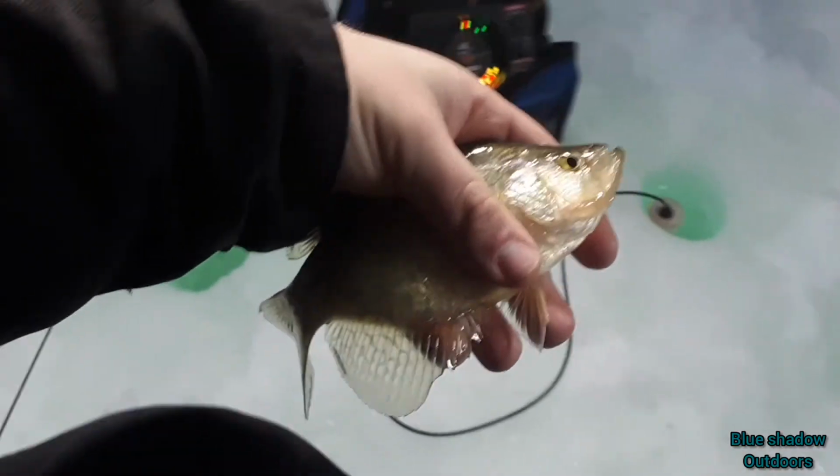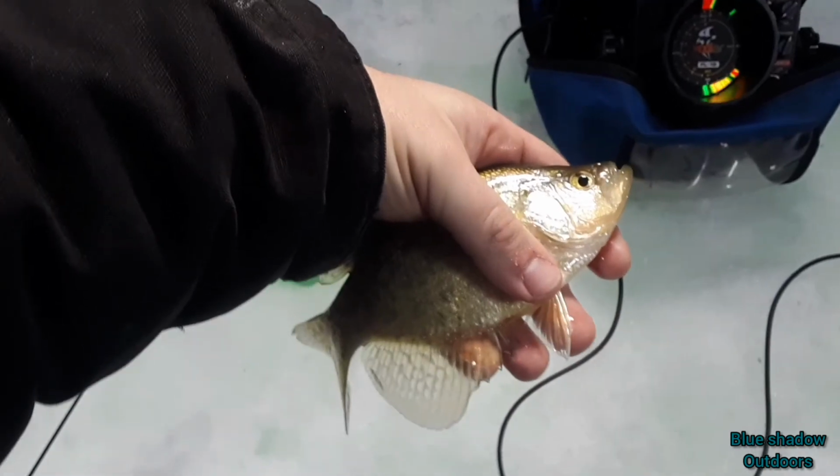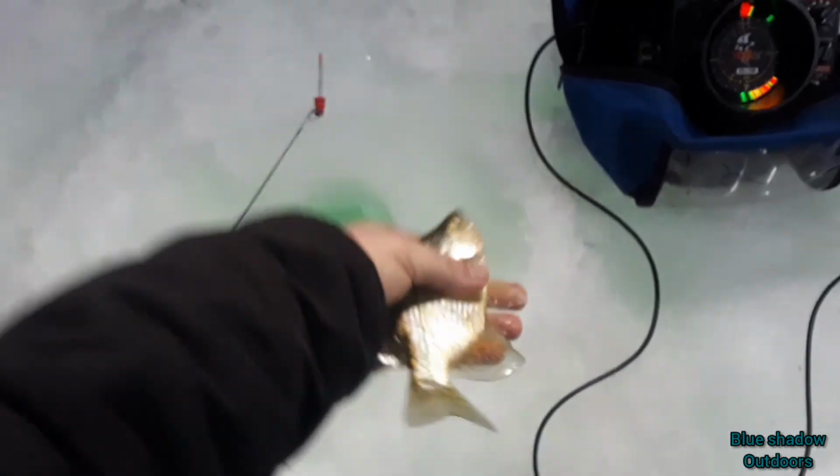You guys just won't believe it. I was just thinking about calling it, and here we got a crappie. First little dude. Alright. Alright, well, that's probably going to be it. That will probably do it for today. Very slow, very hard bite. We really had to work for the fish we got.